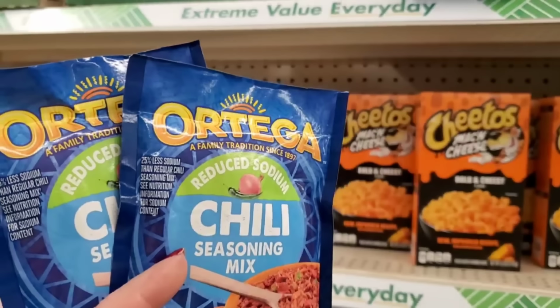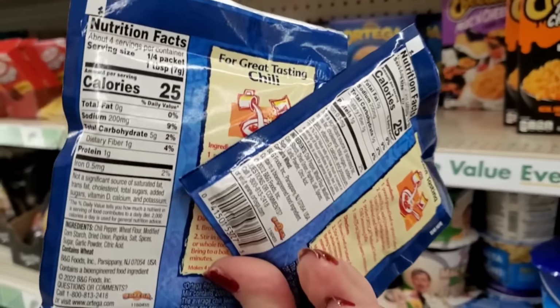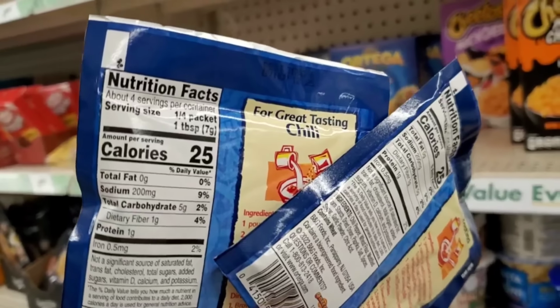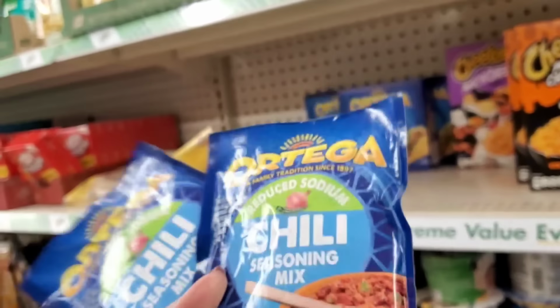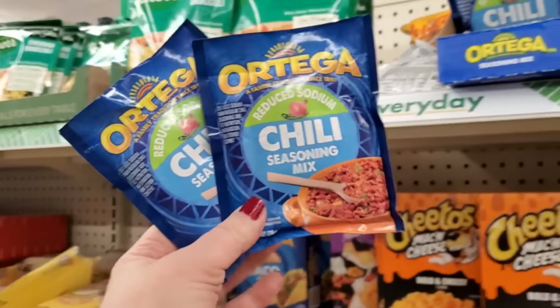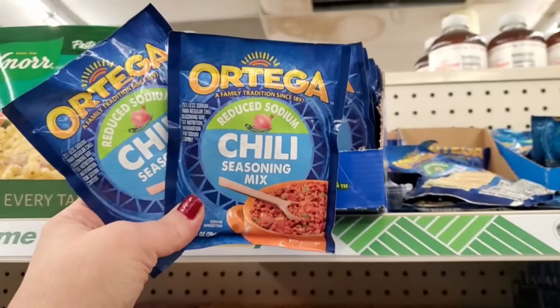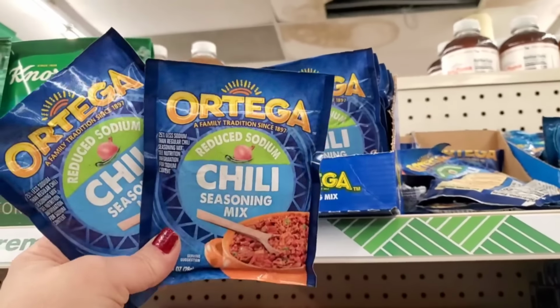It has 25% less sodium than regular chili seasoning mix. And that is 200 milligrams of sodium in a quarter of the packet. So, if that's something that you're in need of, you can get that here for $1.25. I don't even know if that's a great deal, but I don't really see the less sodium ever.